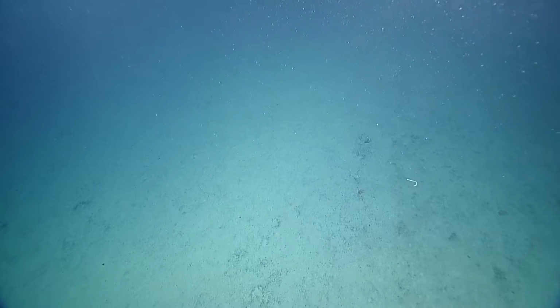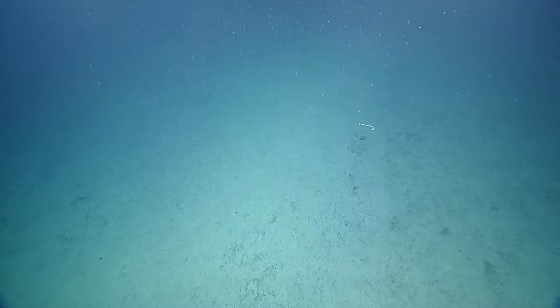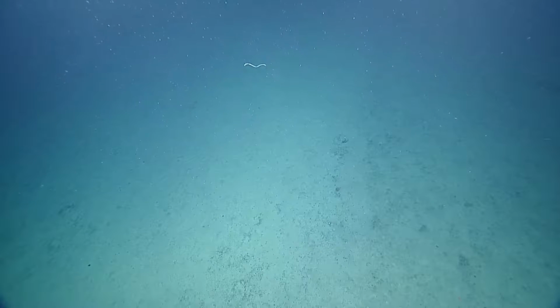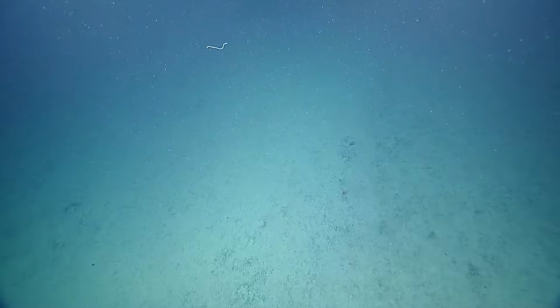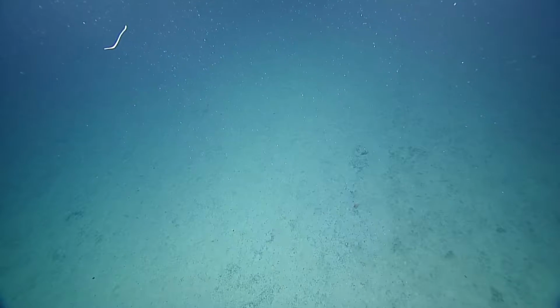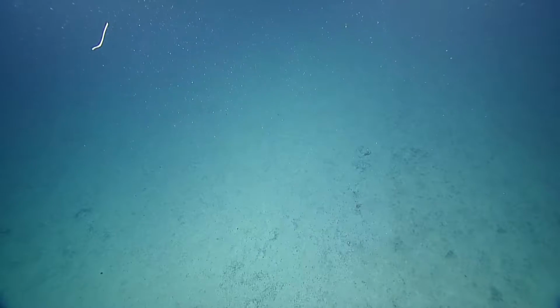Is the ship stopped? Ooh, what's that? Looks like the ship's having a little bit of a difficult time. Are we getting pulled up or no? What do you think that is, Peyton? Looks like a worm.